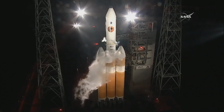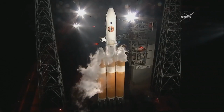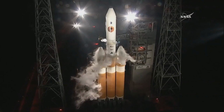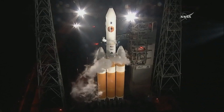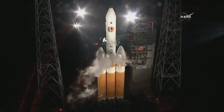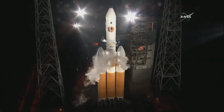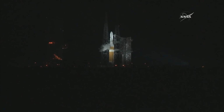So it's a historic launch all the way around for United Launch Alliance and NASA this evening. Tonight, it'll launch NASA's Parker Solar Probe, which will make repeated journeys into the sun's corona and trace the flow of energy to answer fundamental questions such as why the solar atmosphere is dramatically hotter than the sun's surface, what accelerates the solar wind that blows outward through the solar system, and what is the source of high-energy solar particles.